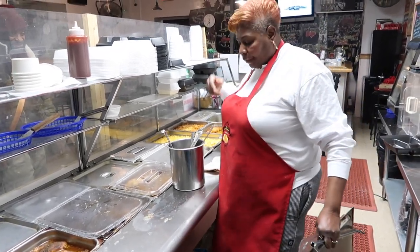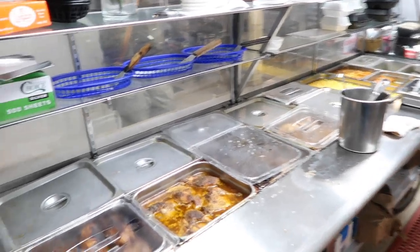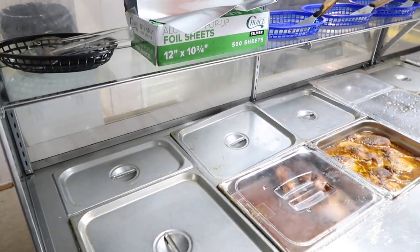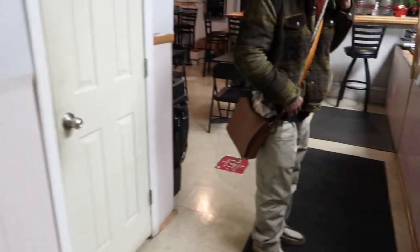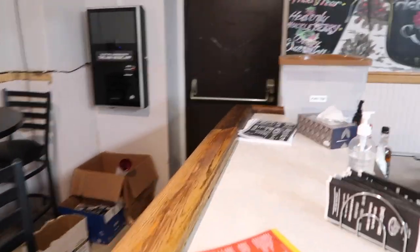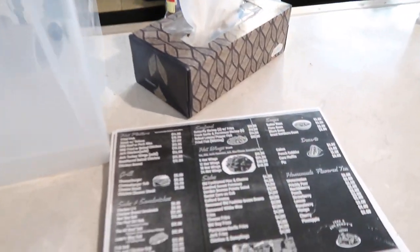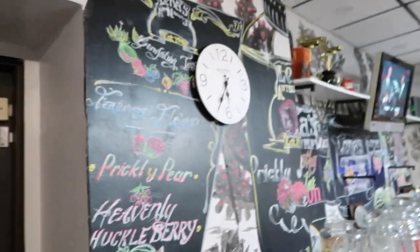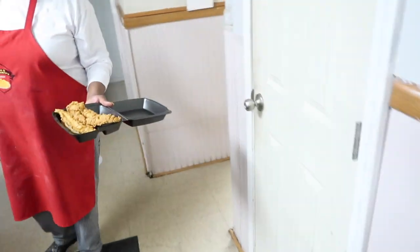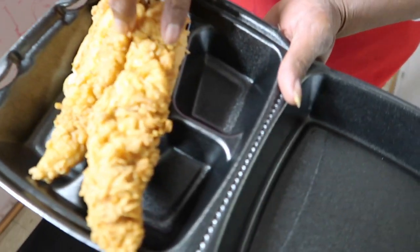Everybody's favorite fried fish. Fried fish, macaroni and cheese, and sweet potato. Welcome to Aunt Bumpy's, down in Wilmington, Delaware. Fried fish. Yes. Matter of fact, here, hit that. Oh man, that's golden, crispy. Solid. Hit that.